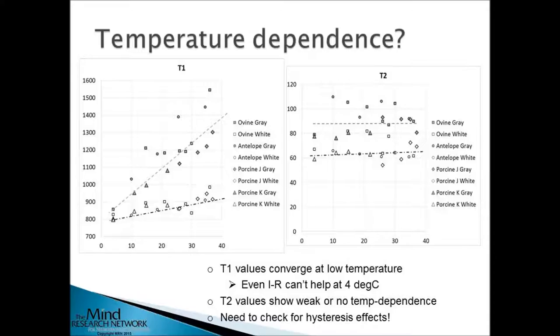Okay, so what about the temperature dependence? I told you what's going on at near body temperature. It turns out that just like with muscle, both gray and white matter have a linear dependence of T1 on temperature. It's a lot stronger for gray matter than white matter. And so as you decrease the temperature, the T1 of gray and white matter more or less converge as you get close to freezing temperature. At that point, if the T1 values are really the same, even inversion recovery can't help you bring the contrast back. So you really do lose contrast at low temperature.